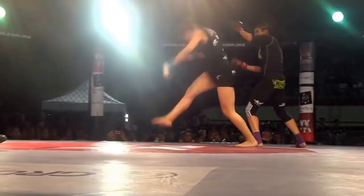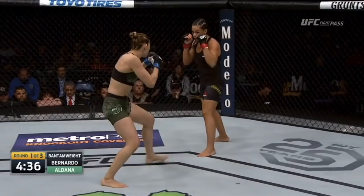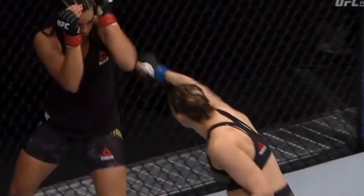Hard right hand again by Aldana. Big leg kicks from Aldana. Aldana just sniped that right hand right on Bernardo's chin. Nice right hand. Boom! Aldana looking for the big uppercut. Instead lands the right.